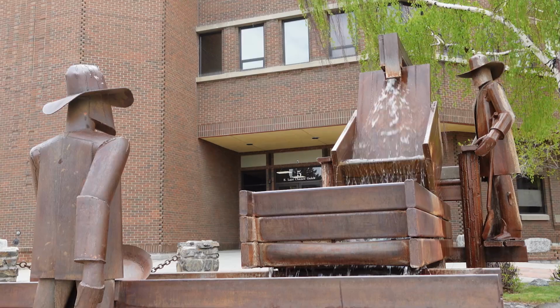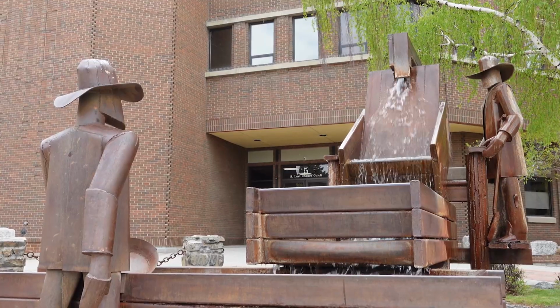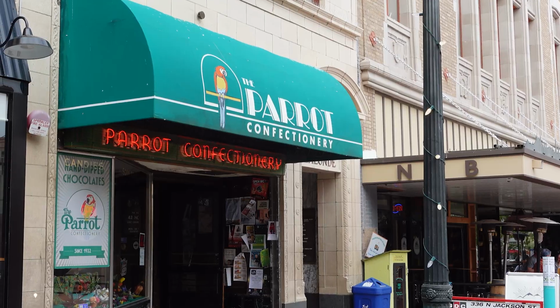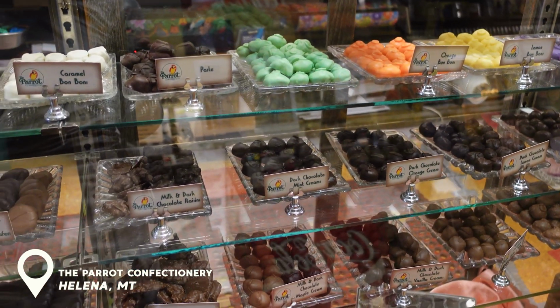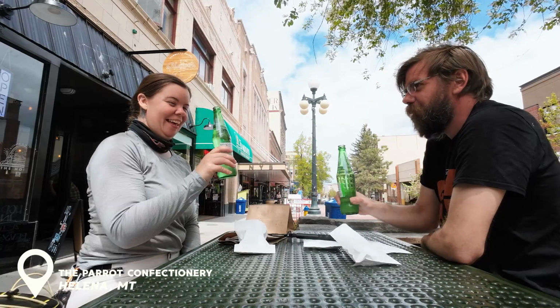Last Chance Gulch is the name of the actual gulch in which gold was discovered in 1864. The thoroughfare which was built down the gulch is now a walking mall, with a few unique businesses like the Parrot Confectionery, which has been around since 1922. They have hand-dipped chocolates and 130 different types of candy. So, of course, we got some candy.